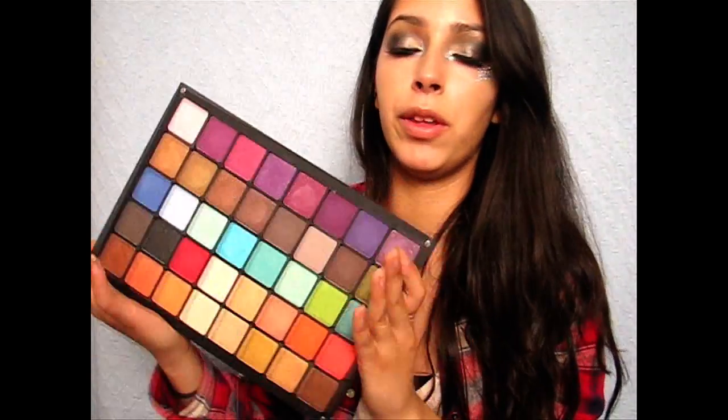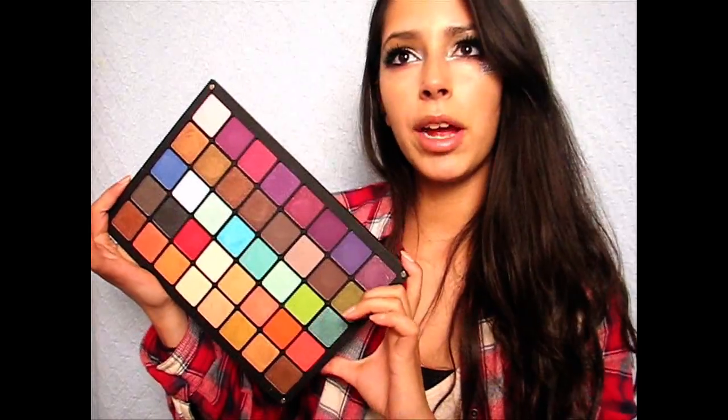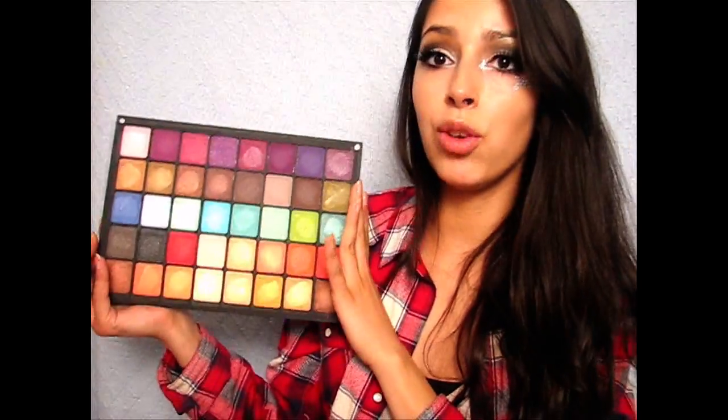Seriously, save up your money and buy one of these, whether it be the $137 one, which is the 40 palette, or I think there's the $72 one, and that's like 20 shadows or something. I don't really know, but save up your money and give it a shot because I know you're gonna like it. And being able to choose what color goes in your palette makes a big difference, because at the makeup show there was this one brand and I liked the shadows, but you had to buy it in a set, and some of the shadows I didn't like in the set, and I wished I could have mixed it around, but you couldn't.